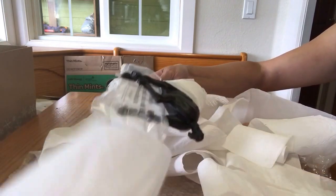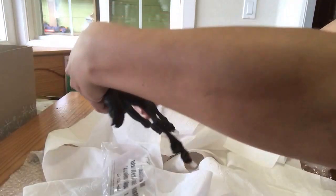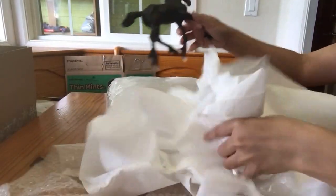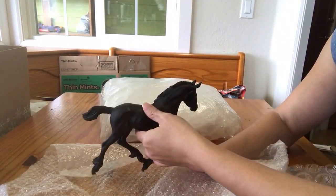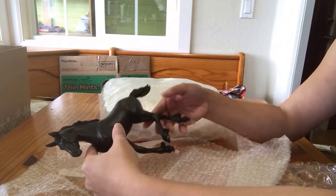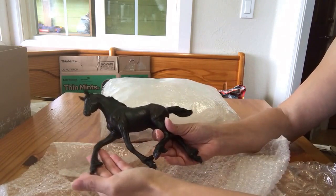But here we have, this is the Gilen foal mold that was originally sculpted by Bridget Eberle. She's really cute. Let's see, I'm thinking she might have come through in pretty good condition other than that one little peg that broke off, but that would be a fairly easy fix.